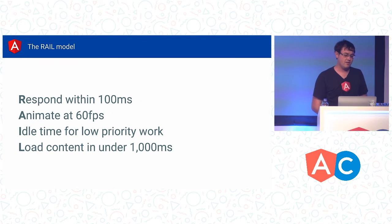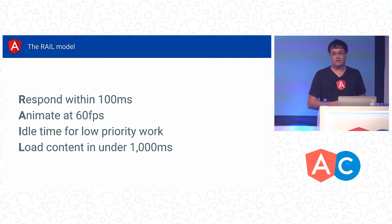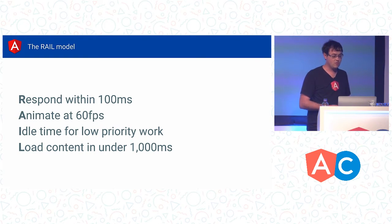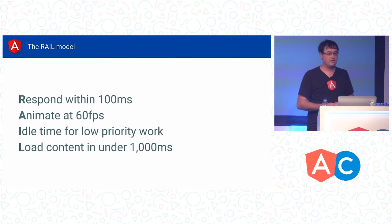There's a lot of guidance out there, and some of it says, like, you should use this API and not this other API, or do things this way. It can be kind of confusing. So one of the better models that I found is the RAIL performance model. This is something that Google Developers does, and it stands for Respond, Animate, Idle, and Load. And it's designed to be user-centric, so it's technology independent. It gives you a set of targets to aim for in user experience.